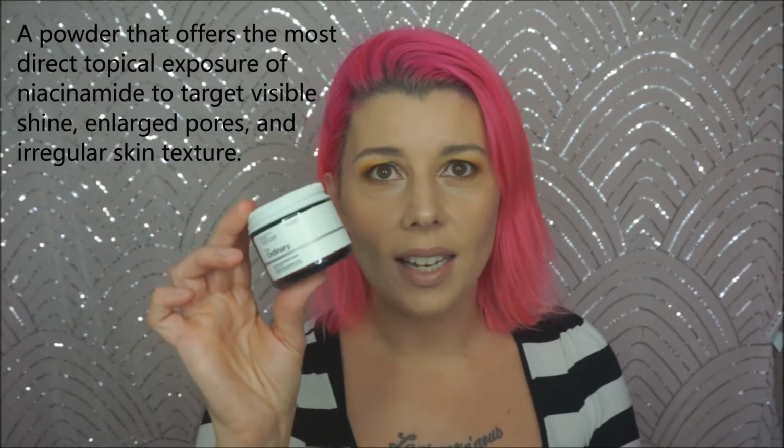So I would put this in either my toner or my essence, just a little scoop, and my skin looks so bright and smooth and just clear the next day. I mean, I'm a huge fan of this. To be honest, when I first bought it, I thought this was the vitamin C version of their powder. And I didn't realize until like 2 or 3 months later that it wasn't vitamin C, it was niacinamide. But huge fan, love, love, love.